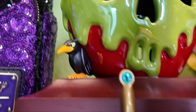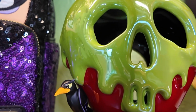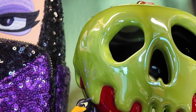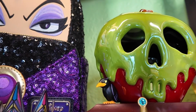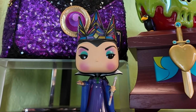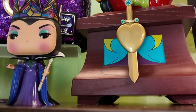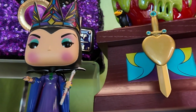And then of course, this is a tea light holder which I take out every Halloween as well. It is poison apple. Next to it you see the raven that is associated with the queen. I thought this entire shelf was so gorgeous. That is my last shelf of Snow White. And coming up, I will do an honorable mention.